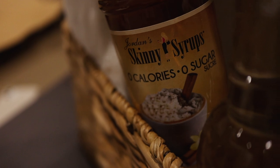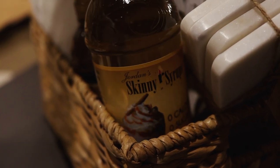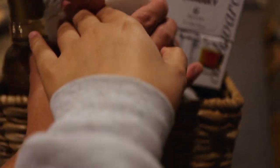Zero calories, zero sugar. Just two different flavors. Because my sister's been on a big coffee tip lately, and she's been using my Nespresso, so we gotta switch it up with the syrups. So yeah. Oh, it's falling. Oh, I gotta fix that.